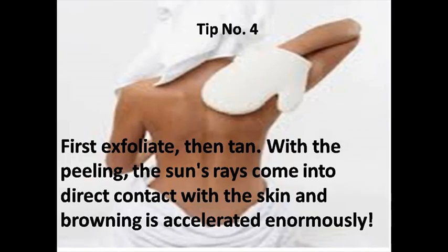Tip number 4, first exfoliate, then tan. With the peeling you can prepare for tanning the evening before. By exfoliating, the sun's rays come into direct contact with the skin and browning is accelerated enormously. If you remove the dead and dry skin cells, you will get a particularly even tan. You can use a damp sponge or peeling cream for this care.